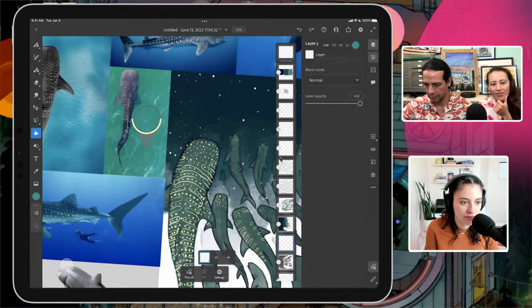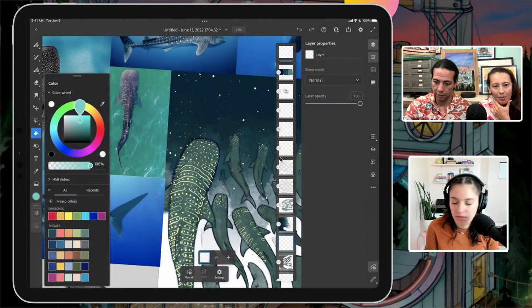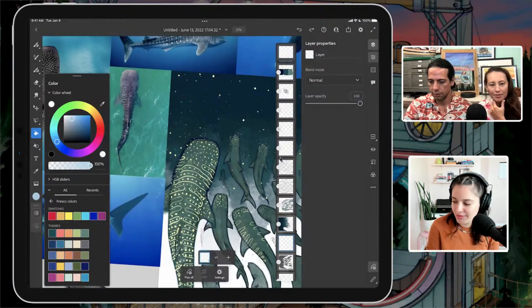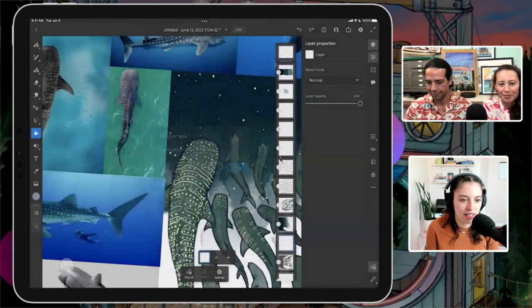Okay, so I'll pick maybe something lighter than that, yeah. What are you thinking? Maybe bluer, because it's going very green. Okay. There. Just to give it a shot. Give it a shot. Right, here we go. Try something for contrast.